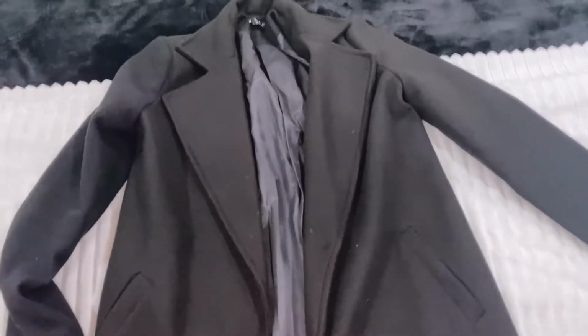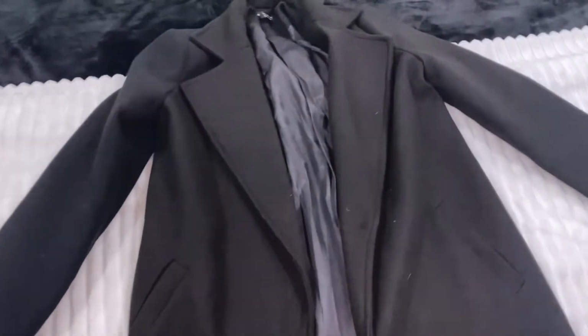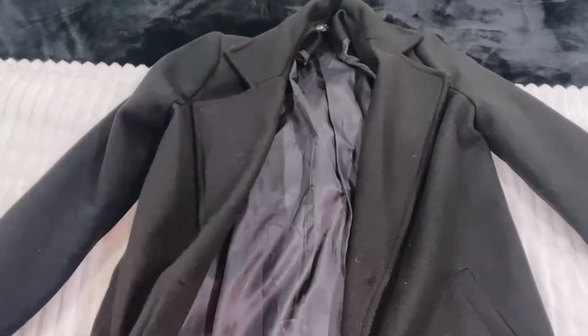Here's the last thing. It doesn't look like much, but it's a long overcoat that can make you look really chic. So this has become a staple whenever it gets a little cold out. It's not as thick to keep you really warm from the cold, but it's really stylish, so I recommend.